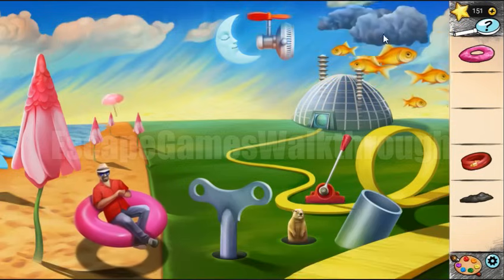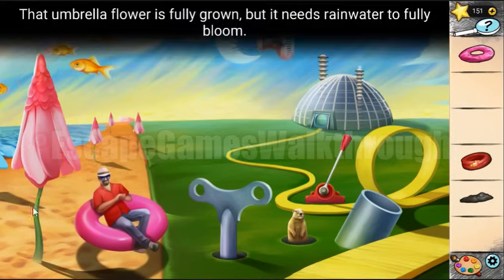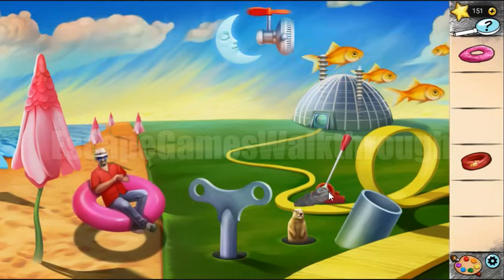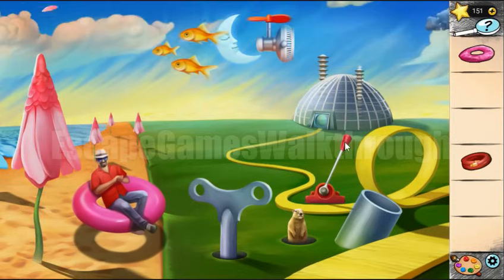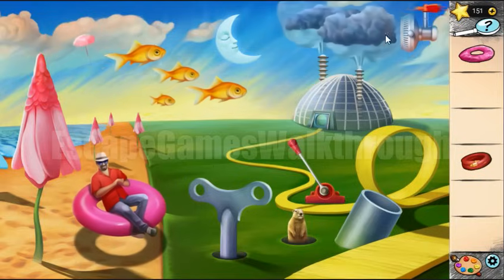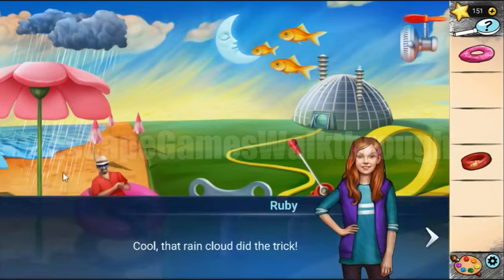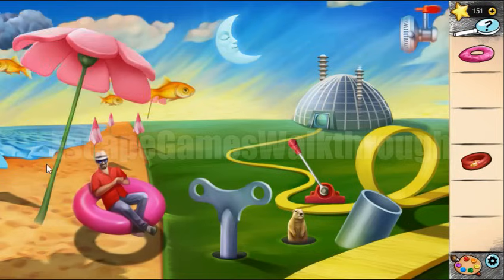So we need the cloud factory to make the cloud, and the cloud will pour some water on that flower now, and it will blossom. So let's use oil to widen this lever, trigger it, and wind has appeared, and it will move the cloud to that flower. So it is now bloomed, and let's fly to the top.